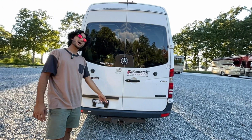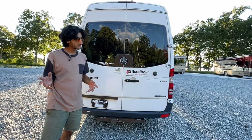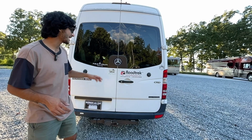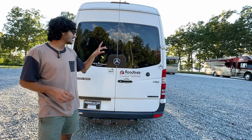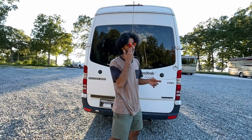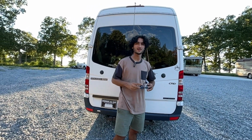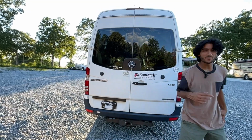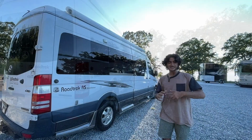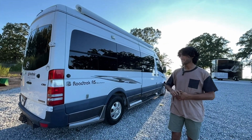5,000 pound towing capacity on this coach. So 4-wheel disc brake and a strong chassis here still have a good bit of towing capacity. And the Mercedes Sprinters actually have ESP, which is electronic stability control. So my basic understanding of this is it's doing a little bit more than just standard systems that you'll see on the base level coaches.